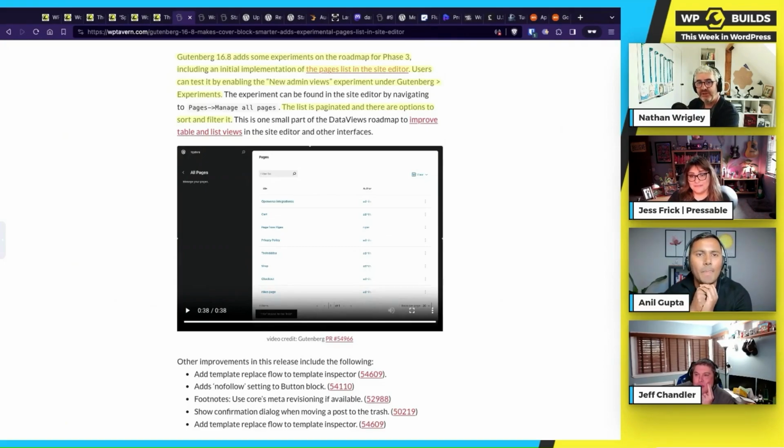Now we had code editor and visual editor, and that's all you had to worry about. Now we've got editor this and editor that, with the goal, hopefully, to have one editor to rule them all. And I can't wait for that unified editor. Blocks, reusable blocks, synced blocks, and on it goes. Yeah. Anil, go on. I can see you're desperate.